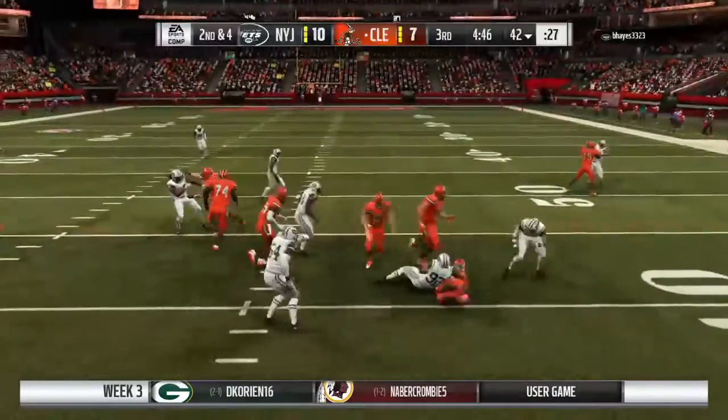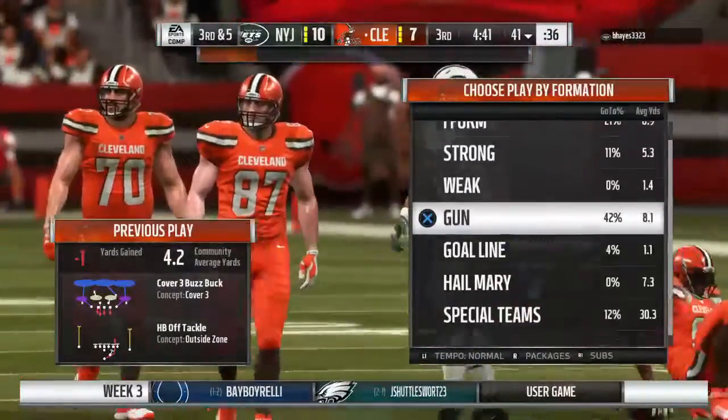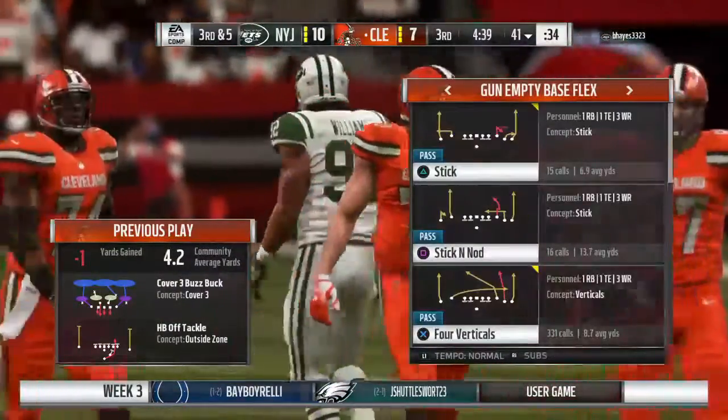They go with Chubb on 2nd down. And he is going to be stopped cold behind the line of scrimmage. That'll be a loss of a yard, and it leads to a 3rd down.